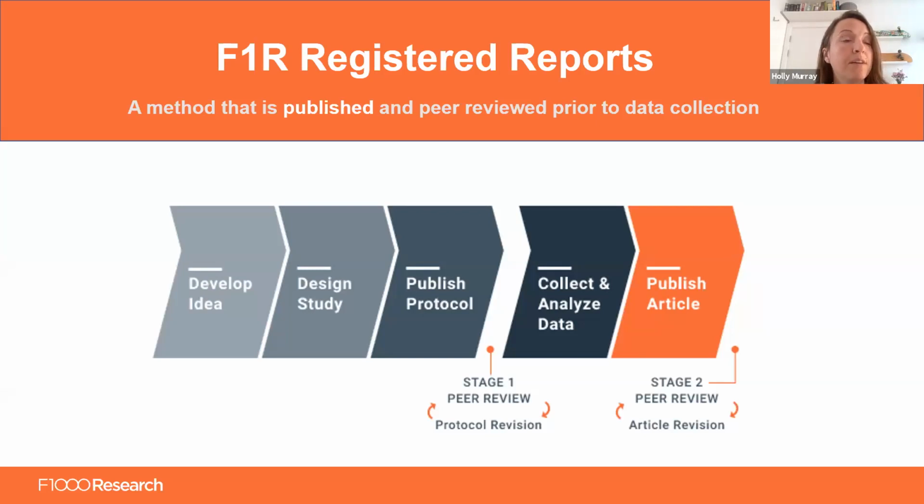As with any paper at F1000Research, authors are encouraged to revise the paper, as I mentioned earlier, to address any concerns raised by the referees. And following study completion, so after the authors have published their study protocol, had it peer reviewed, and collected their data, the full research article can then be published on F1000Research. This article is linked to the stage 1 study protocol, and it's reviewed to ensure that the registered protocol has been adhered to and that the conclusions are justified given the underlying data.